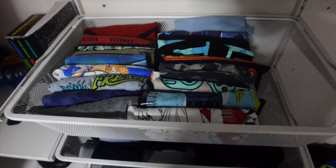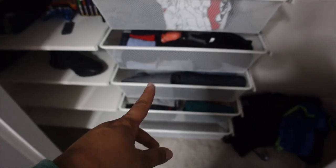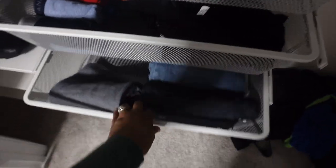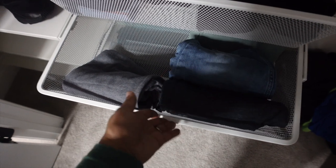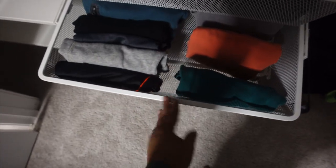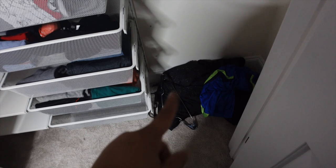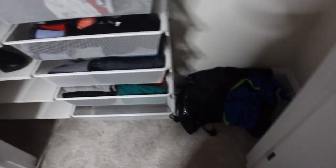And again, his is just a little bit more messy because he's been in here. But yeah, here are all of his t-shirts, underwear, and socks. These are jeans or all long pants. And then shorts. And then down here, he just has an extra drawer. And over here, he has a coat that he should have hung up, but was too lazy to do it, clearly. And then a pair of shorts that he just took off to go outside and play because he put on sweatpants. So yeah, that's all three kids' closets.